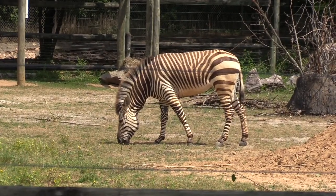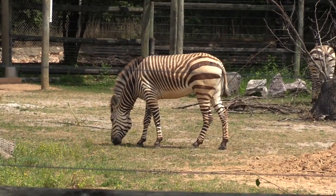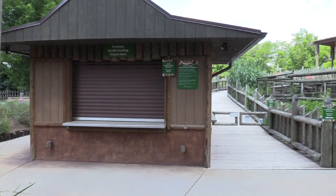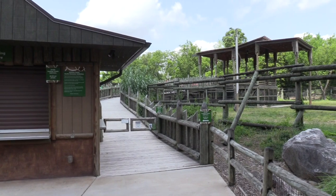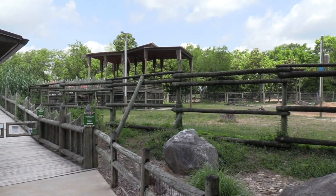Alright, heading back towards these guys and see one of them out on the left part of their habitat, their giraffe feeding station. So as I mentioned earlier in my zoo tour, as the state continues to open in the different phases, other aspects of the zoo will begin to reopen.